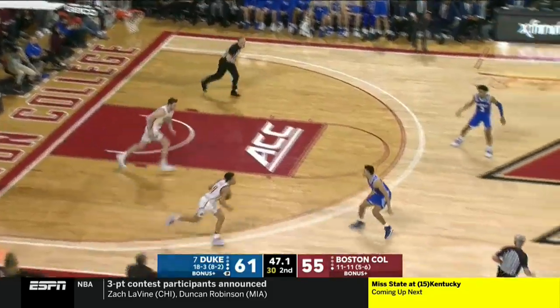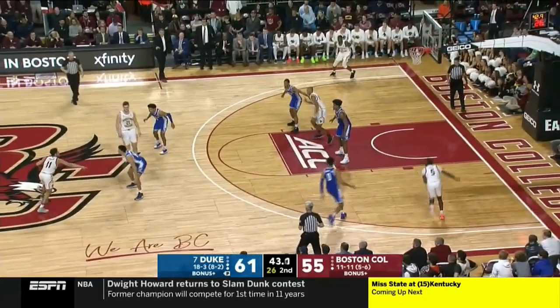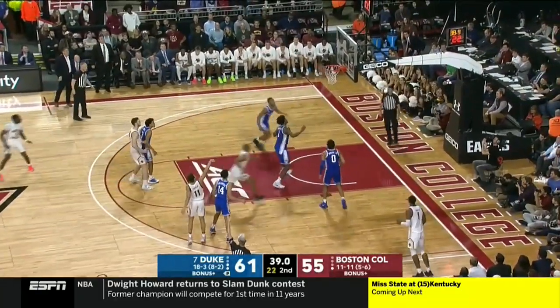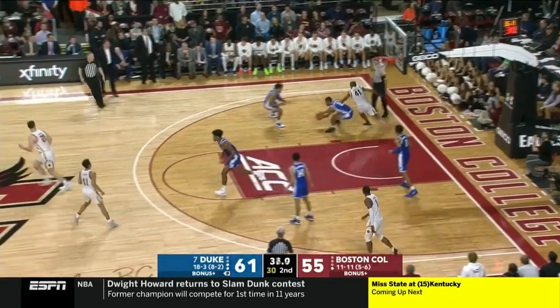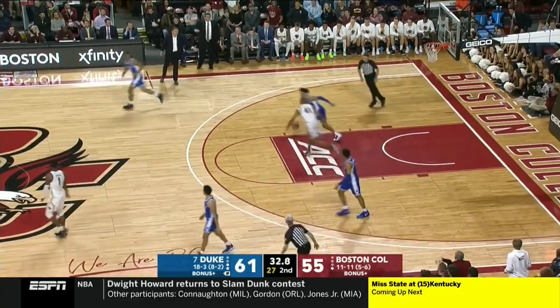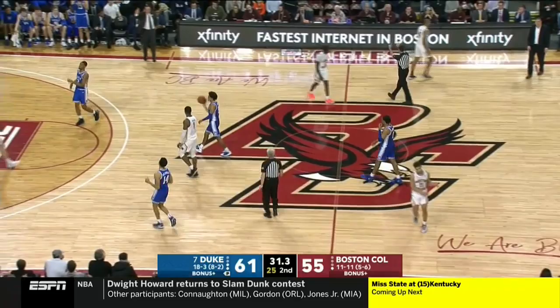And this extended pressure for Duke has been good. Forced some turnovers, but also just kind of controls the offensive attack. Thornton for 3. Leaves it on the front iron, and Stanley has the rebound. And now you've got to get the steal quickly and go ahead and foul, and they do in the backcourt on Jones.